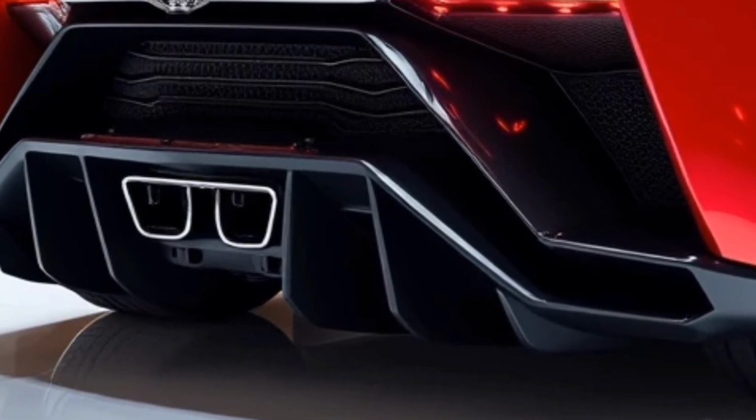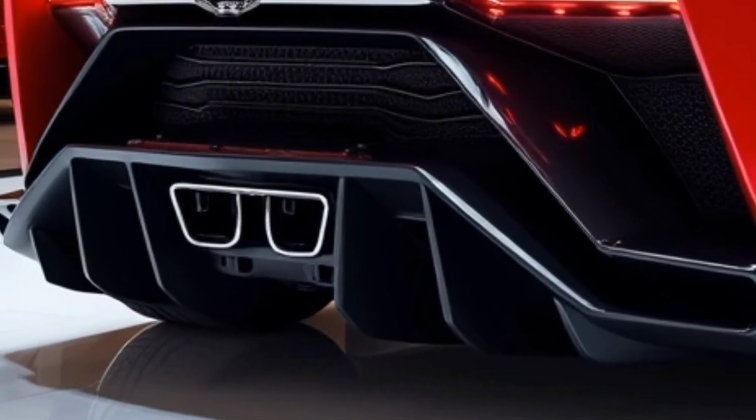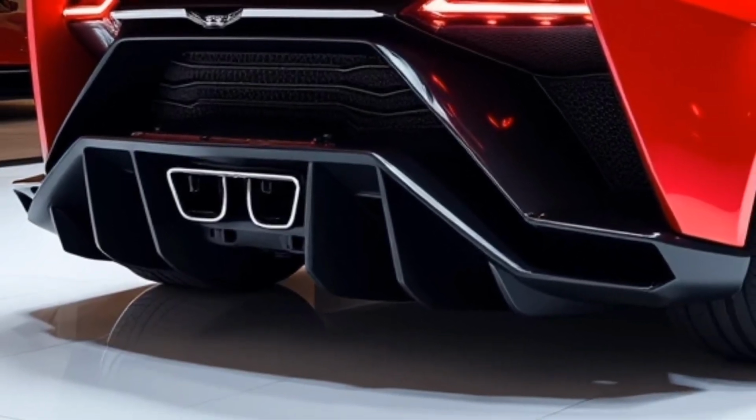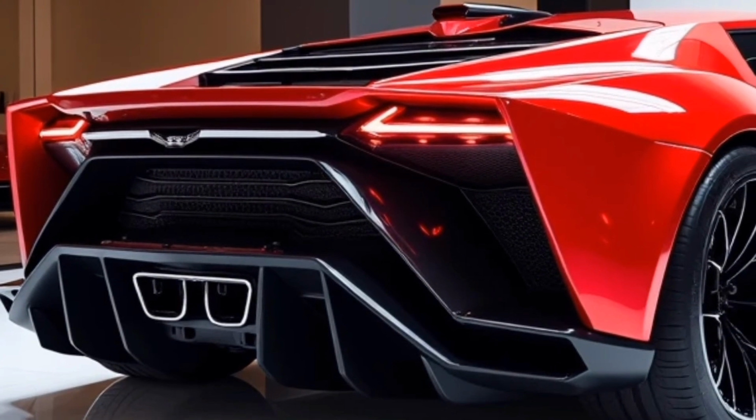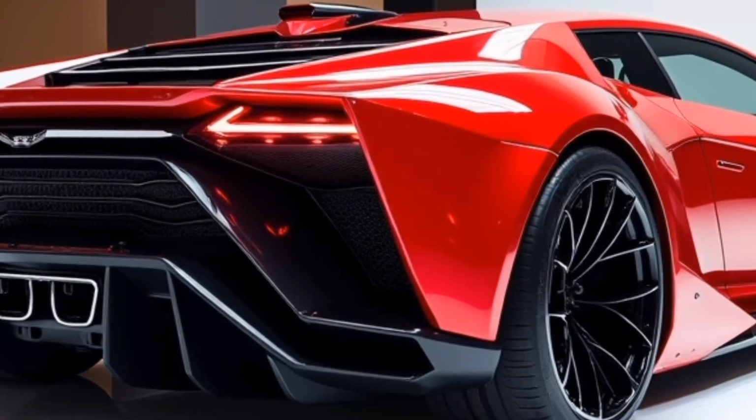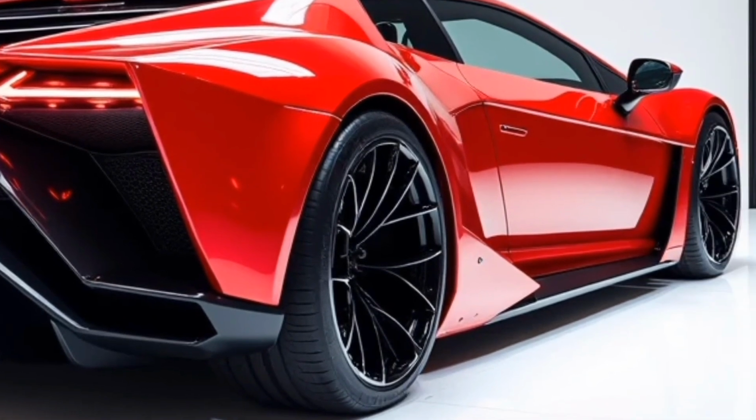A state-of-the-art telemetry system allows drivers to monitor performance metrics, adding a racing feel to the experience. Advanced driver assistance systems like parking sensors and cameras provide additional convenience, a rare blend of practicality in a supercar.